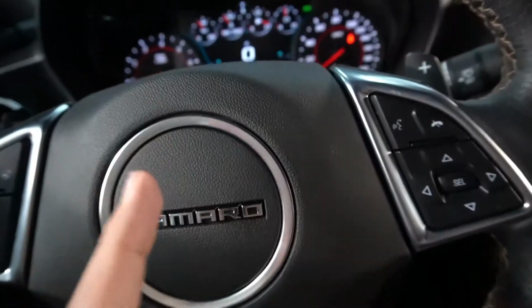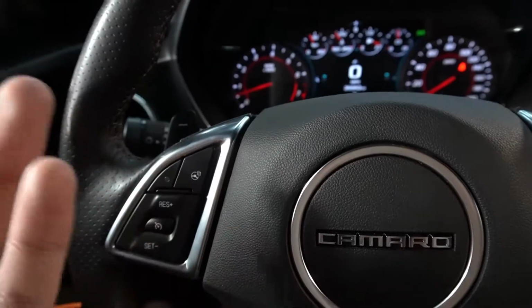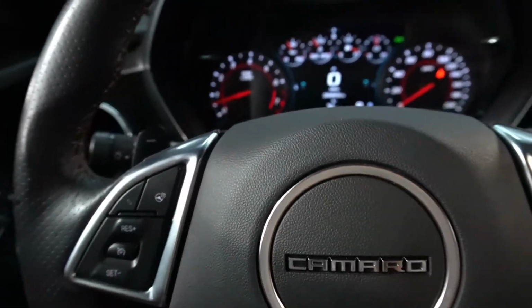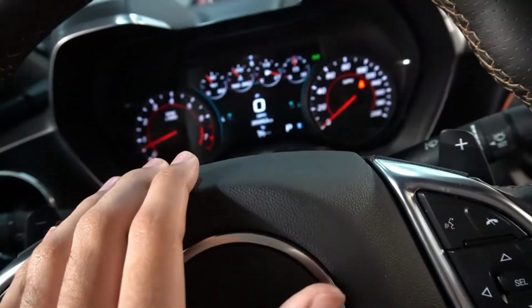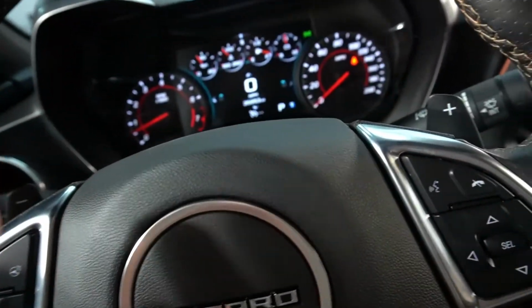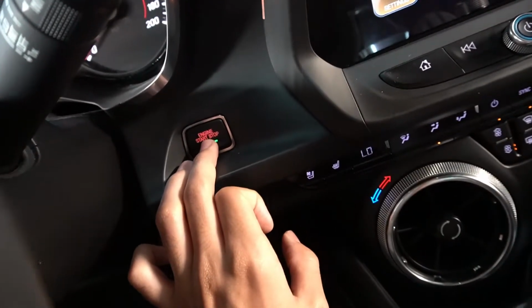I don't really think it has the Magna Ride, but I could be wrong. I'm not sure. But I think it's something that you can adjust within the infotainment system. I went to settings and I didn't find any option there, so it might not have it. I'm gonna go ahead and turn off the ignition.